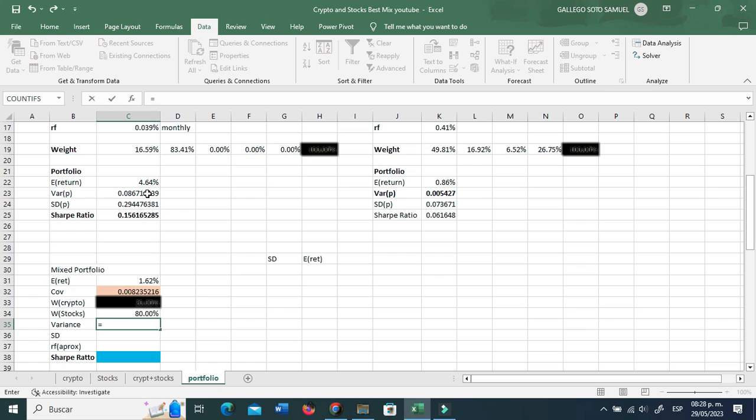Now for the variance, we're going to be using the standard deviation or the variance, the variance over here and the weights. So first, we're going to be dealing with the crypto. So weight of the crypto squared times the variance plus weight of the stocks squared times variance of the stocks plus 2 times the weight of the crypto, the weight of the stocks times the covariance. And this is how we got the variance of the best mix of the portfolio. And this is just the 0.5 here.